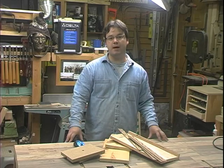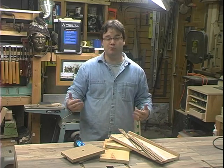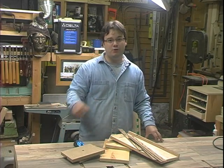Because this is going to be a compact design, I can make use of some of the small scraps I've got laying around the shop, which is practically cleaning it up. So suck on that, Joy. Why don't I get started while you check this out?